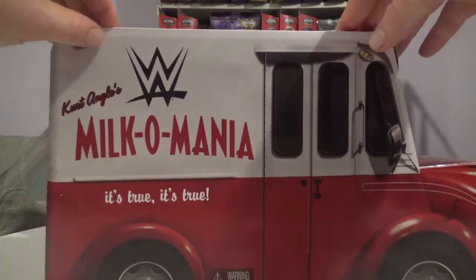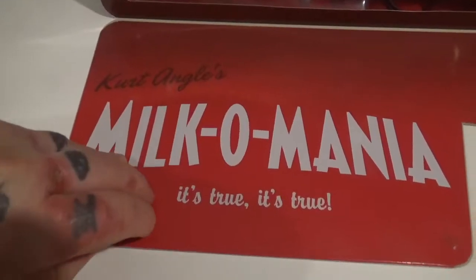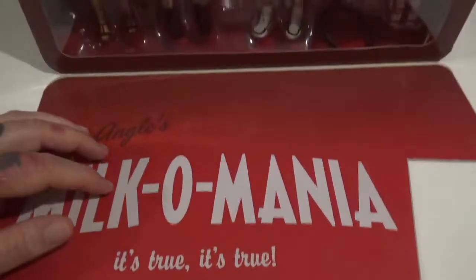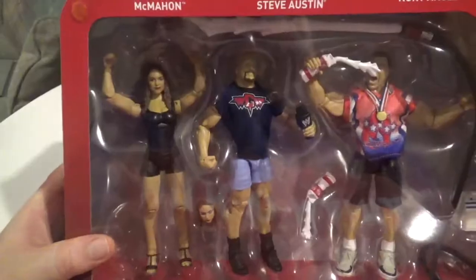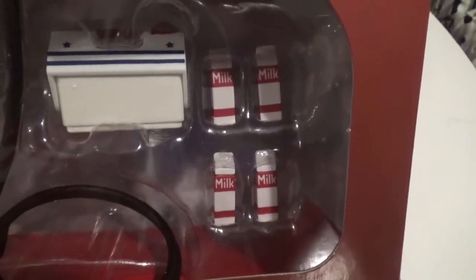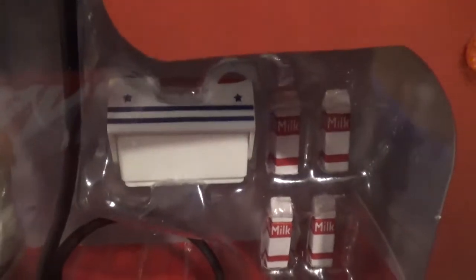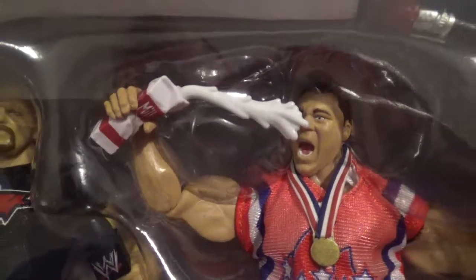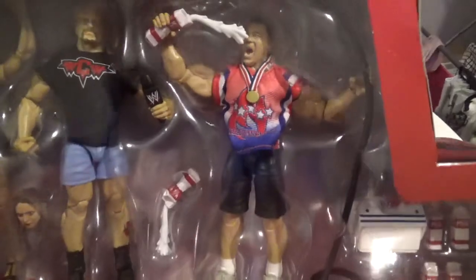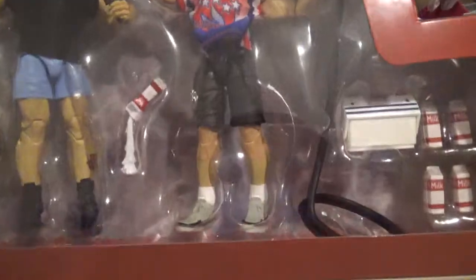So let's take a look on the inside of the box and look at Stephanie herself. Now, as you can see, the front panel has that Kurt Angle's Milkamania sign on there, which is nice. And when we look at the actual inside of the box, we have three pretty cool figures and a bunch of accessories. So let's look at the accessories first. This comes with 4 unopened milk cartons. It also comes with that little ice cooler box. It comes with not 1 but 2 open milk cartons and this long hose pipe type thing with milk coming out at the end. And if you want, you can hide the bottom of this piping around the back of this packaging and make it look like it's plugged in there somewhere, and have Kurt Angle spraying these other 2 figures.